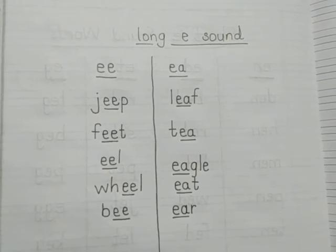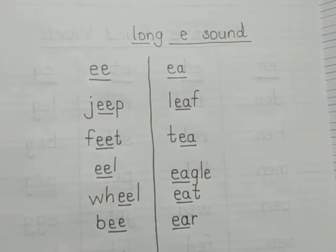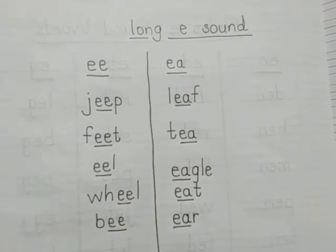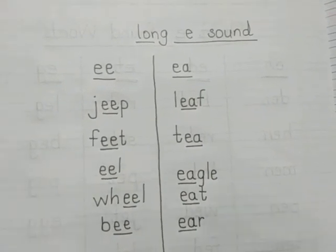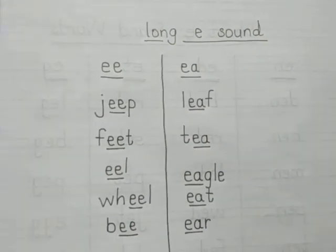Okay, so in this class we have covered two sounds: short E sound words with single E, and long E sound words with double E or EA.